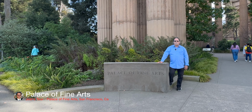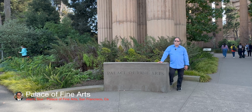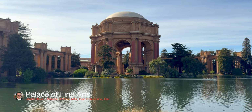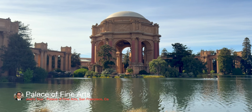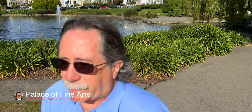Here we are at the Palace of the Fine Arts, and this is the gateway. Kind of spectacular, huh? So the Palace of the Fine Arts was built for a very famous event in 1915. It was designed to be reminiscent of a Roman building a little bit in decay. It has spectacular pillars, and it has a lot of gorgeous art.